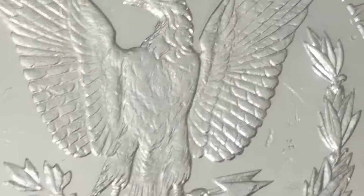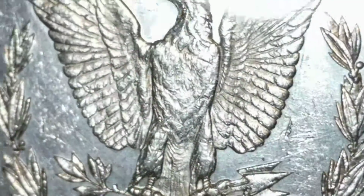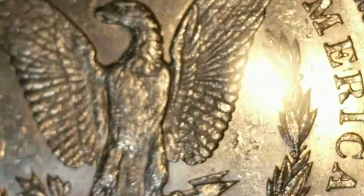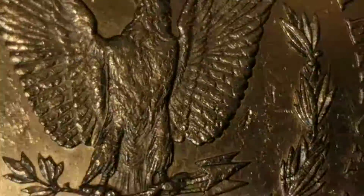The chest of the Eagle, though, is really just beautiful. It almost looks like it has hair, and you'll see a lot of them. Again, that's kind of an indication of a really nice strike, if your Eagle's breast actually has hair on it, or really well-defined feathers is what they actually are. That's a really well-struck one.